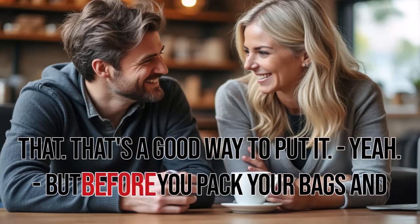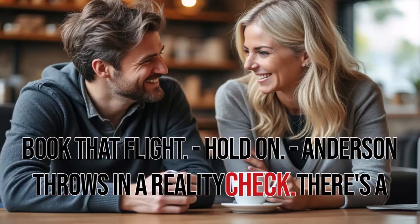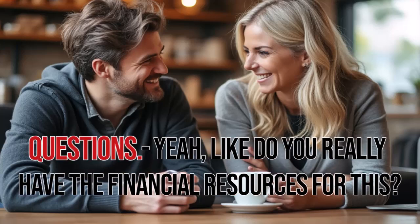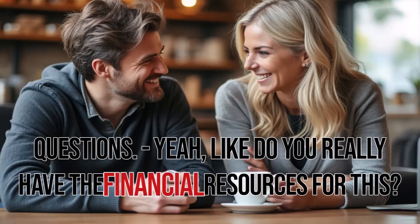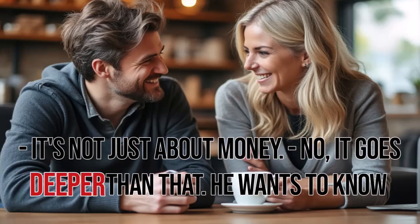But before you pack your bags and book that flight, hold on. Anderson throws in a reality check. There's a self-assessment section in the book, and he asks some tough questions. Like, do you really have the financial resources for this? And it's not just about money. No, it goes deeper than that.